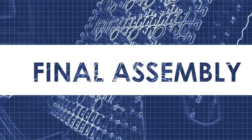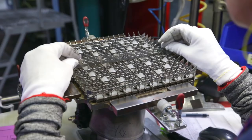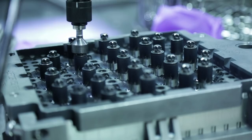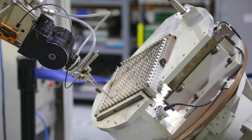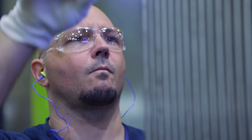Fuel rods are mounted into an assembly, the structure that holds the rods in place. A typical assembly can house 76,000 fuel pellets. Assemblies are manufactured on site using human skills and robotic technology. Once completed, assemblies are washed, inspected, and packed for shipping.